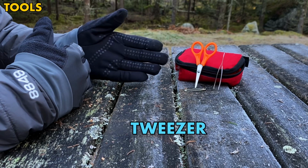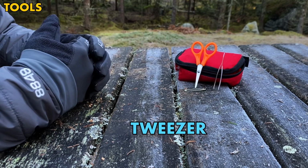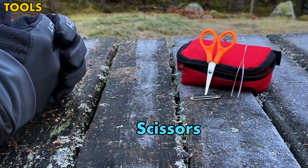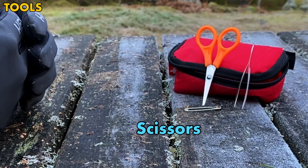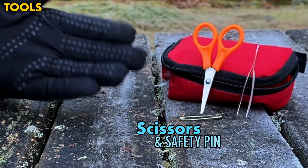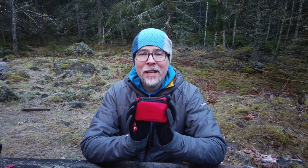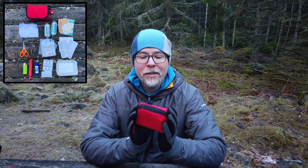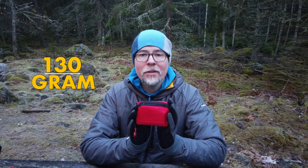Besides the tools I already have in my pocket, the Victorinox or the Leatherman Style PS, I also bring some additional ones in the first aid kit. A tweezer to remove dirt from a wound, or just to remove some splinters and ticks. Then also a dedicated sharp scissors. It is really good to have one spare for cutting the bandages if you lose your other tool. And a safety pin that can be used for a lot of things, like securing a bandage, puncturing a blister, and much more. And that's all that I have in my first aid kit, and that I do recommend you bringing as a minimum. And all of this with a total weight of 130 grams.